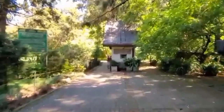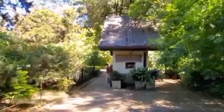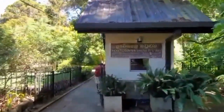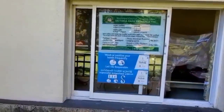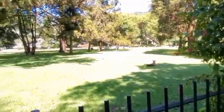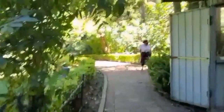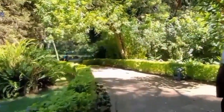If you're traveling with kids, it's an awesome place for them to run around and enjoy themselves as the place is immaculately clean and well maintained. Let's go towards the ticket counter now and purchase the tickets to enter the park. We have the tickets now, so let's go inside and check out the place.